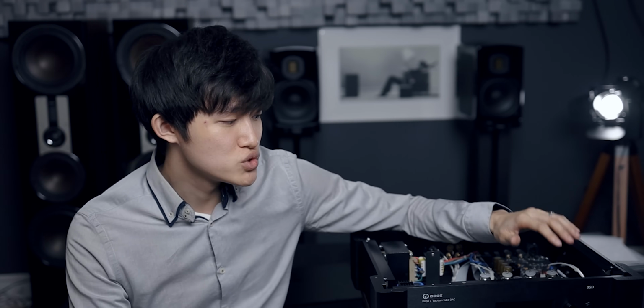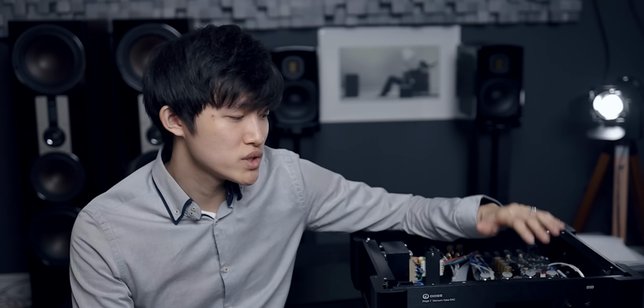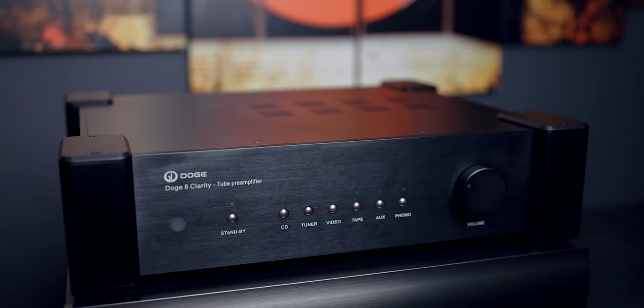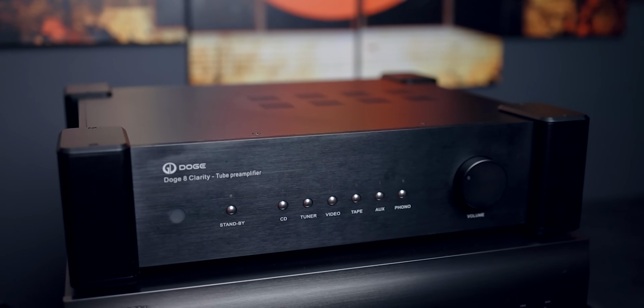But the volume knob should be only used when you're using it as a headphone amplifier. I don't recommend using the preamp on this unit. This unit is really meant to be used as a DAC, and Doge does make a separate preamplifier. So if you need a preamplifier, you can go with that. But I definitely don't recommend using the volume control on this unit because it's not meant to be used that way. And in my opinion, that's just like using your desktop volume control with a DAC connected instead of using a separate preamplifier to control the volume. It's a pretty huge difference in my opinion.